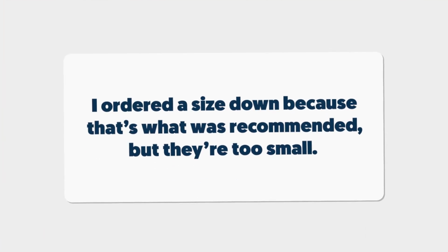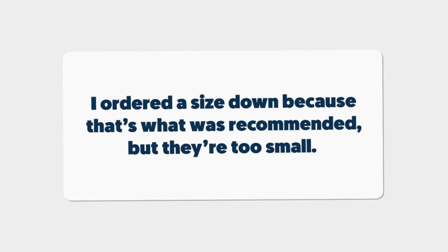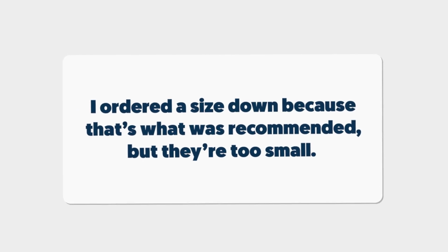You might say, I ordered a size down because that's what was recommended, but they're too small. So the website says, if you usually order this size, order one size smaller. I did that and they arrived and they're too tight. Okay, so there's a problem, right? That's the problem. That's why I want to return them.